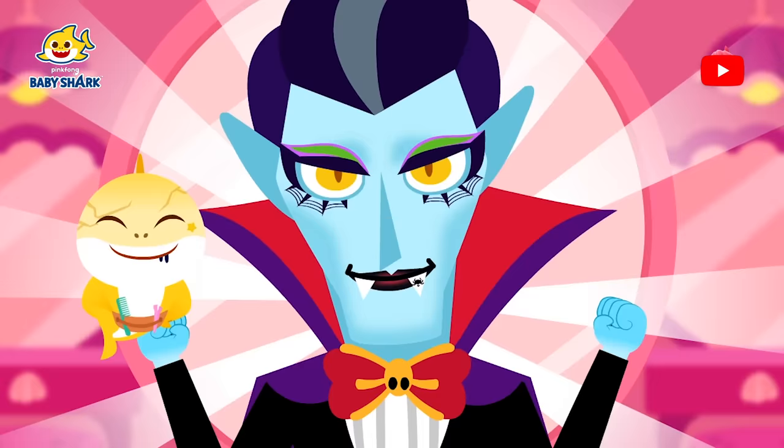Shall we look for Mommy Shark next? Have you ever seen Mommy Shark? Pink tail, Mommy Shark! Look, I see a pink tail. I think it's Mommy Shark.